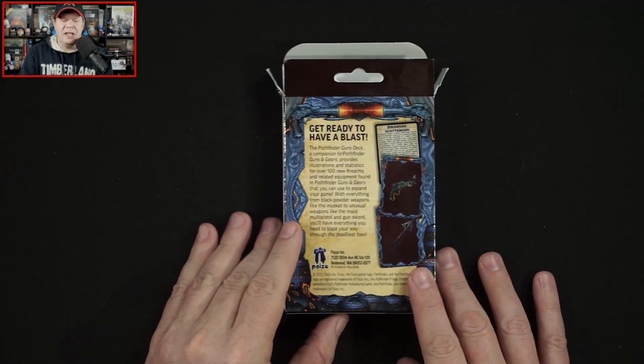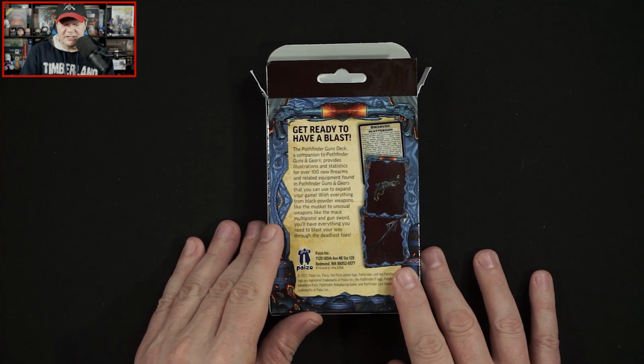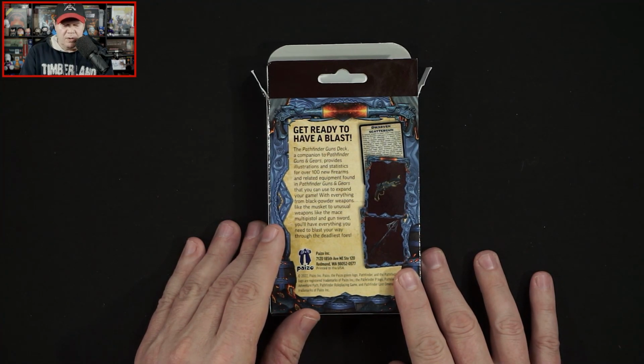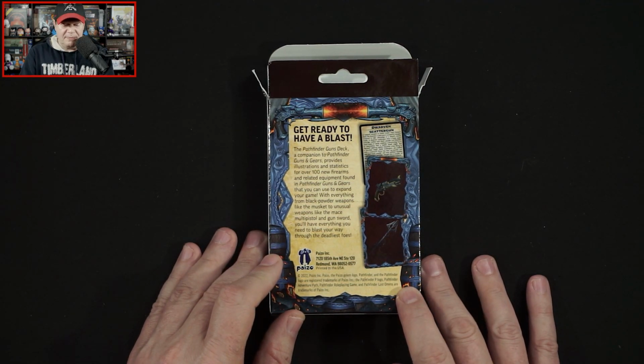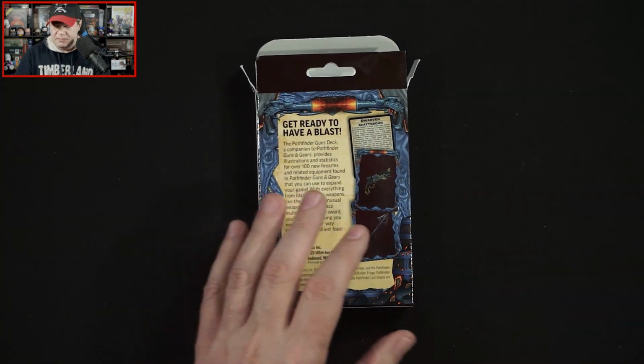Get ready to have a blast. The Pathfinder Guns deck, companion to Pathfinder Guns and Gears, provides illustrations and statistics for over 100 new firearms and related equipment found in Pathfinder Guns and Gears that you can use to expand your game. With everything from black powder weapons like the musket to unusual weapons like the mace, multi-pistol, and gun sword, you'll have everything you need to blast your way through the deadliest foes.